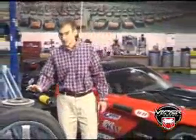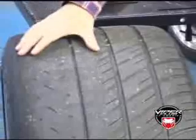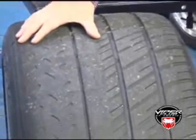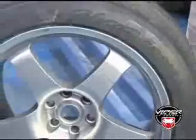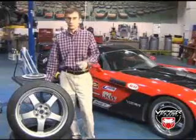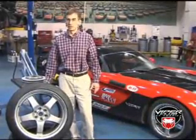Another special feature of the Viper ACR are these tires. These tires are Michelin Pilot Sport Cups. They are street legal, but they are basically race tires. You can see by the tread pattern that it's about as close as you can get to a racing slick for the street. They are mounted on what we call sidewinder rims, which are lightweight wheels designed specifically for ACR. The wheels, the tires, and the rotors combine to reduce rotating unsprung mass by 60 pounds, which is a huge performance benefit. In the 2008 ACR, weight savings was something we definitely went after.